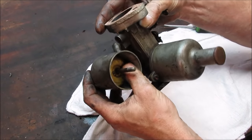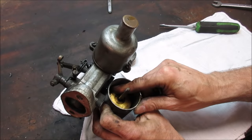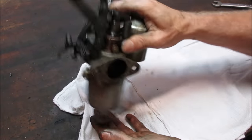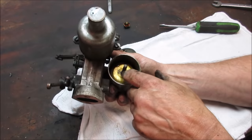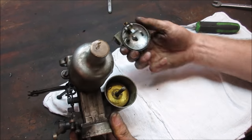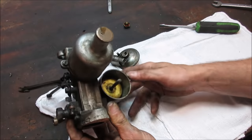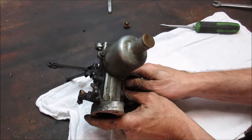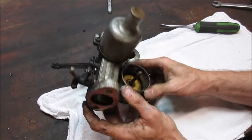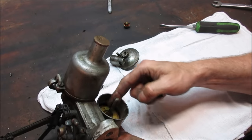Well, there's your problem. That float is supposed to float. Feels like it's frozen in its place. Yeah. So what holds that down? Is it just stuck with sludge or? That's pretty tight in there. You don't think it's part of that thread, do you? Part of this?